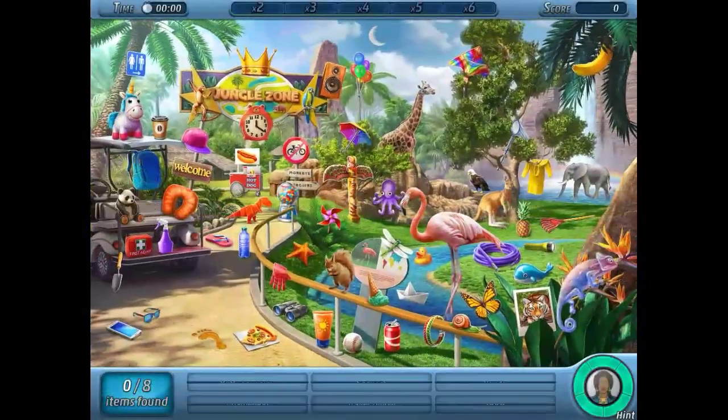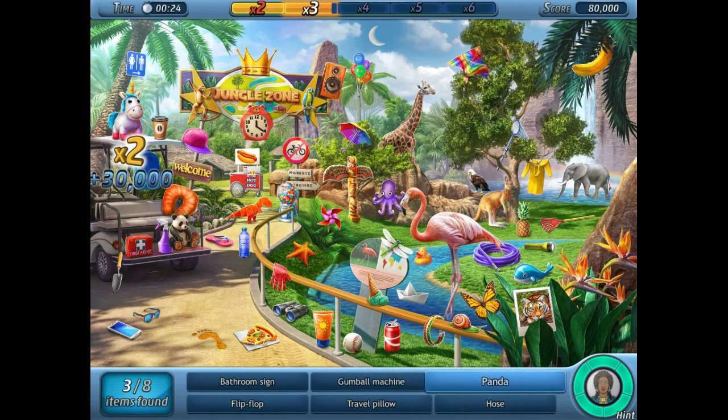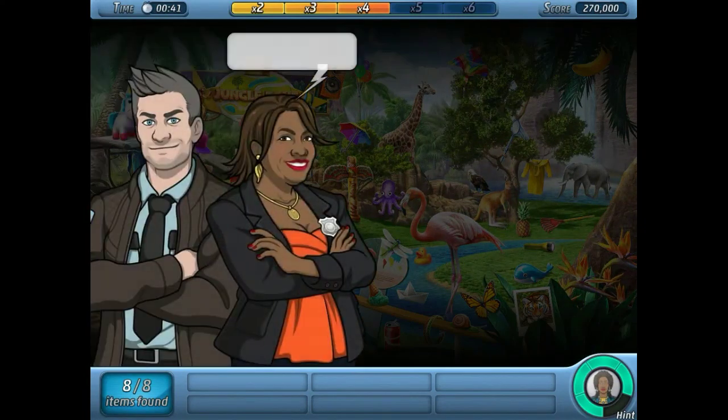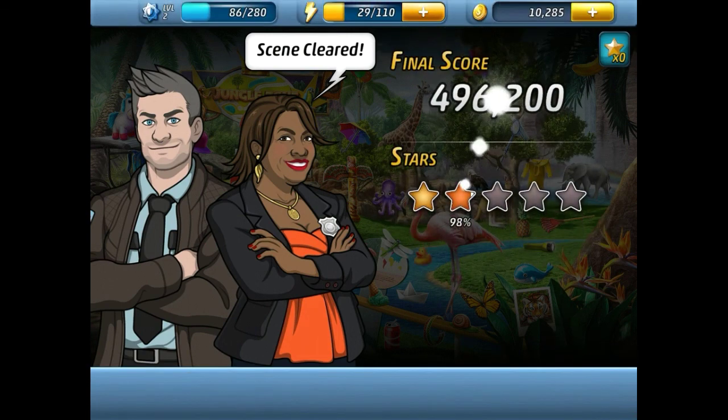Okay, let's go. So now this time, a bathroom sign? A bathroom sign. Wow. So we have to find a chameleon. Travel pillow. Travel pillow? Where? A squirrel, a panda, flip-flops. Hose, gumball machine. Is that bathroom sign? Travel pillow? Oh, I did it. Oh. I was gonna click on that backpack. Yes. We did it. Yes. Too dumb.